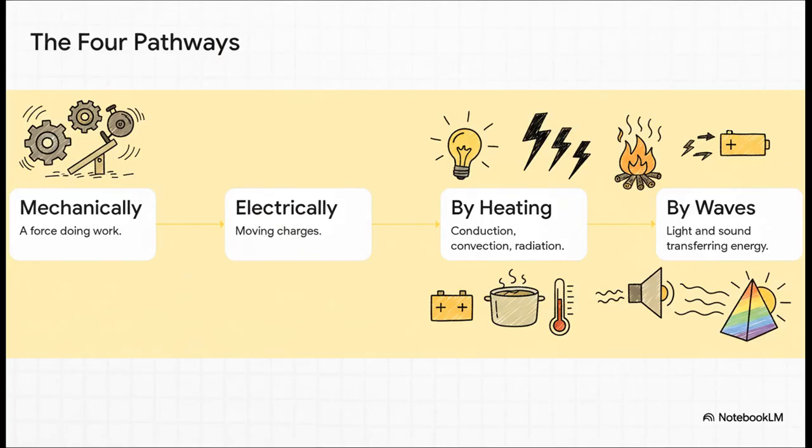And here they are. Energy can be transferred mechanically, electrically, by heating, or by waves. That's the complete toolkit. These are the only 4 options you'll ever need. So let's break down what each of them actually means.